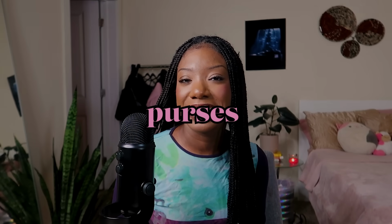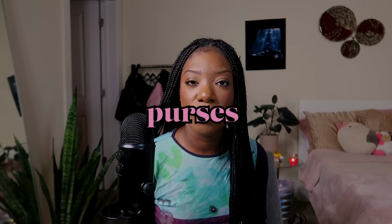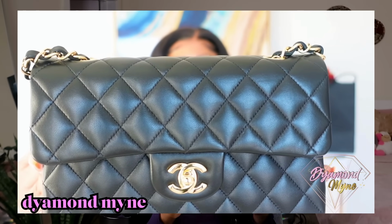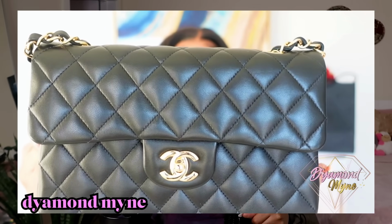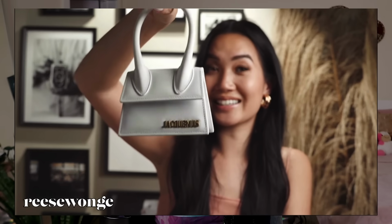Next, we have purses. So I feel like in person, I tend to see people wearing designer bags with a very clear logo. So we have the Chanel bags, those square ones with the chain strap and that flap over, if you know what I'm talking about. Or we'll have those really, really small, tiny bags that don't really fit much. Maybe your phone or like the lip gloss and that's it. And those were actually trending online a few years ago.